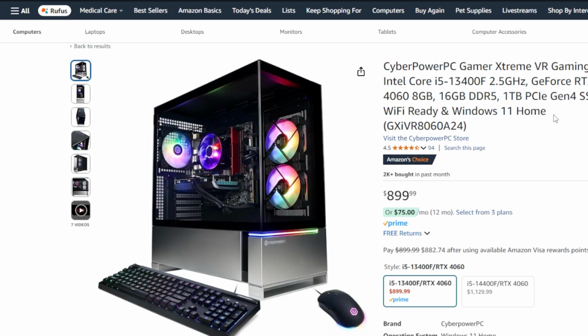So for $899, I think this is a good price point for anybody that wants to have a nice gaming PC that's going to run any game they want at 1080p. It should absolutely crush it with high frame rates in a lot of titles. Even in less optimized games such as Call of Duty or Warzone, it should definitely crush those as well.